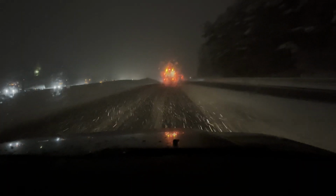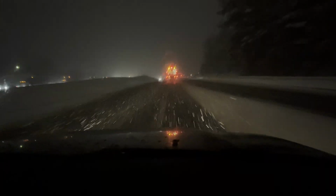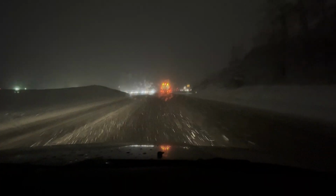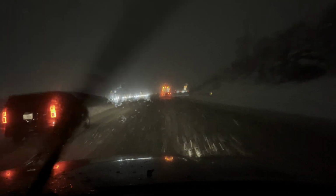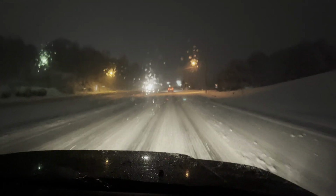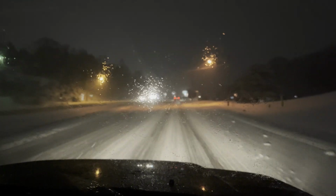There's snow on either side of the interstate right here. Not a good situation, but low and slow is how it works. 2-wheel drive, you hug the back of tractor trailers and pray for the best. We got 3 more miles until we're off of 81. But this is not fun, y'all. This is not fun. It got a lot worse.